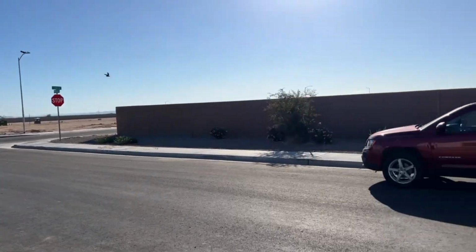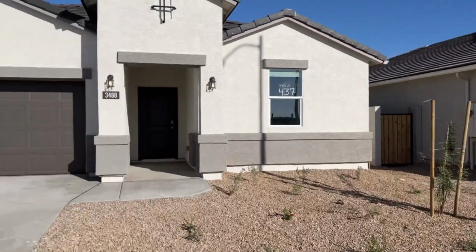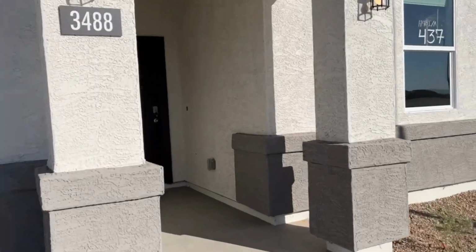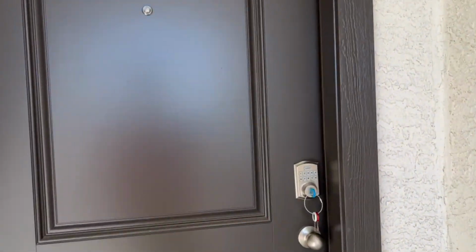You can see the street here. Across the street, again, no house right in front of you, just brick wall. They do have, same thing, finished rock on the front of the house. They do not finish the backyards, but at least the front of the house they finished for you. This one is the dark front with the off-white for the house.